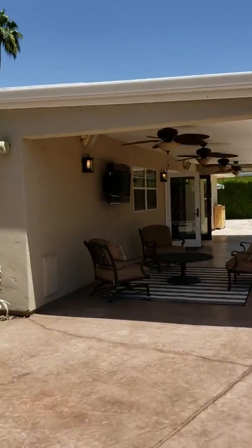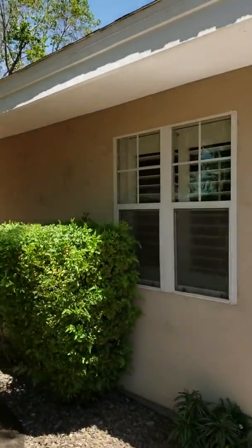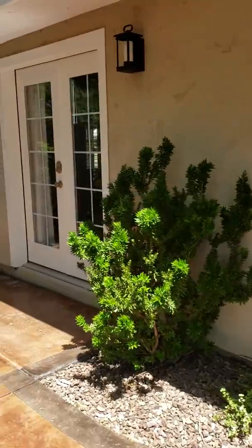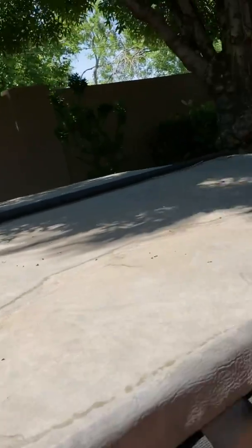So there's gutters around the whole back patio, which is nice. And then this is a door to the master. The spa is in real good shape, real clean.